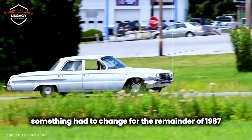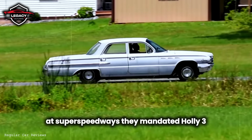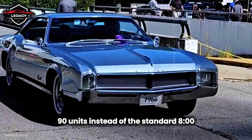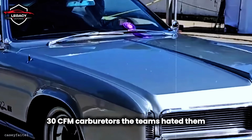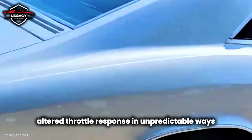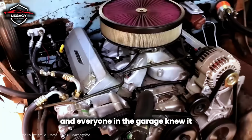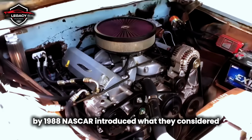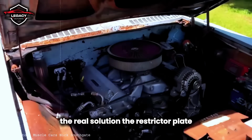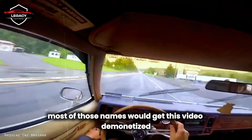Something had to change. For the remainder of 1987, NASCAR experimented with smaller carburetors at superspeedways. They mandated Holley 390 units instead of the standard 830 CFM carburetors. The teams hated them. The smaller carbs altered throttle response in unpredictable ways, made the engines feel sloppy coming off corners. It was a temporary fix, and everyone in the garage knew it. By 1988, NASCAR introduced what they considered the real solution, the restrictor plate. The drivers had other names for it. Most of those names would get this video demonetized.